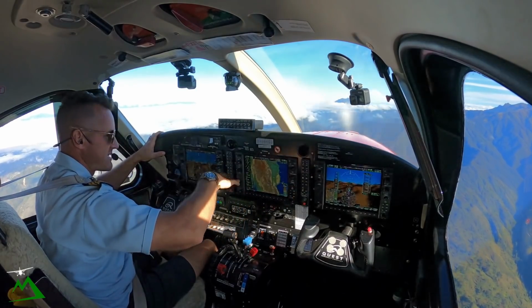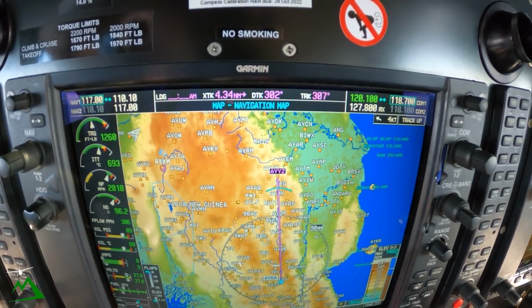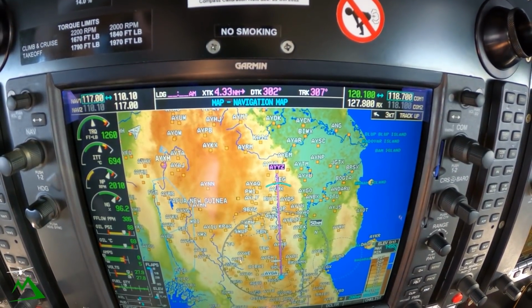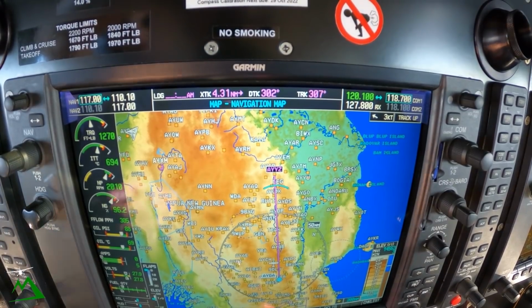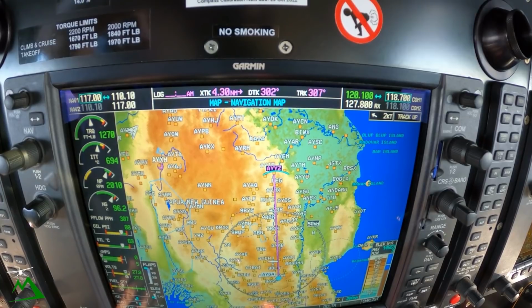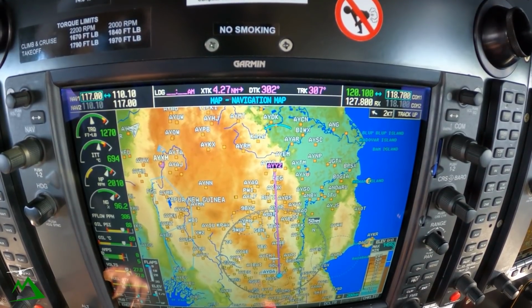Once I start on my descent, it'll bring this little blue cyan line here, and that shows me when I'm going to get to that. Right now it's showing me I'm going to get there a little bit earlier than I want. If I turn it down to 300, it's actually probably going to go all the way past on the other side. So I'll probably keep it around 300 to 400. So there's 300, so now I'll get past it. I'm just going to keep it at 400, it looks like.